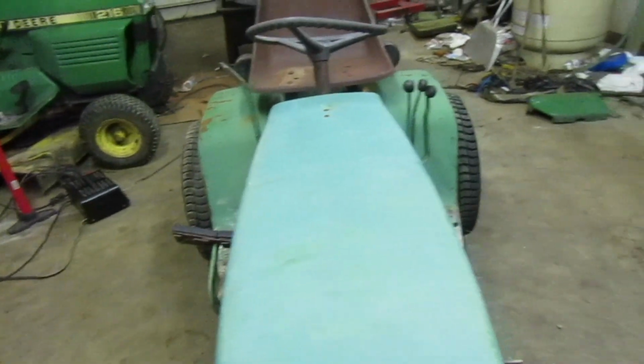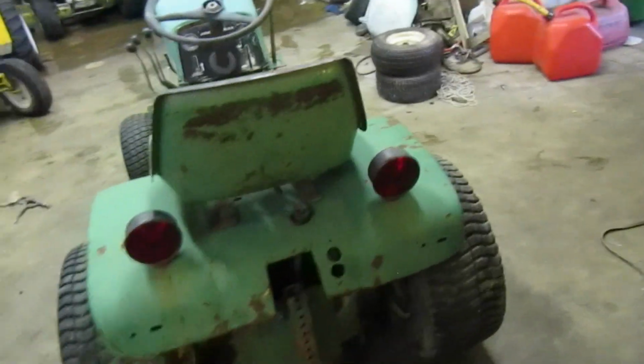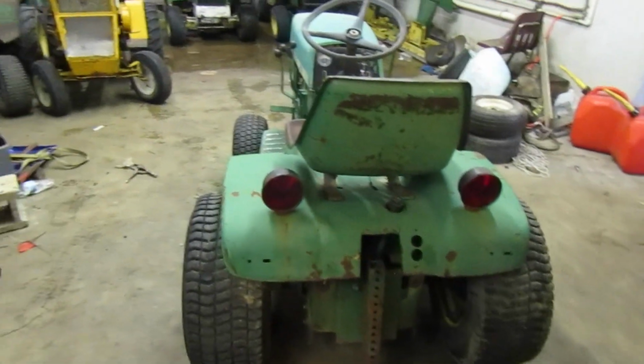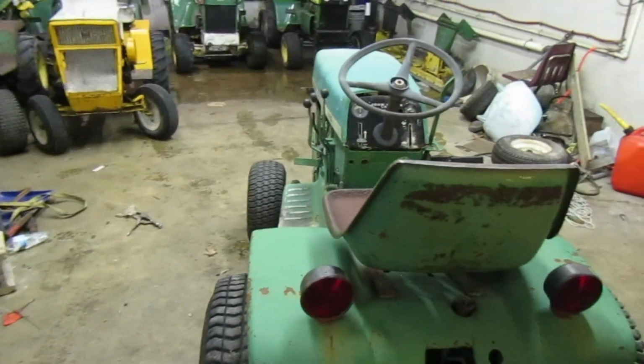PTO switch works. Engine does not have a PTO. I do have one to put on it, so that's fine. It's got compression. That's good. What do we want to do first? I guess this will probably just be a go over it video and kind of look at it. It's going to be a while before you guys see this tractor. It's probably going to be a couple months. This might be a winter project.